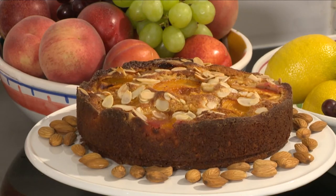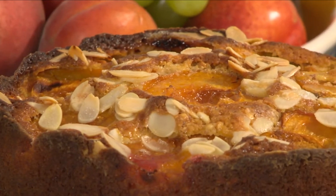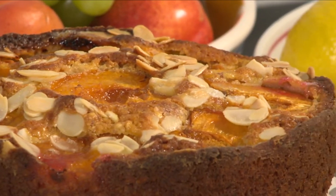Look at this, so rustic. The flavor of Northern Provence in a gâteau aux amandes et aux abricots. C'est bon.